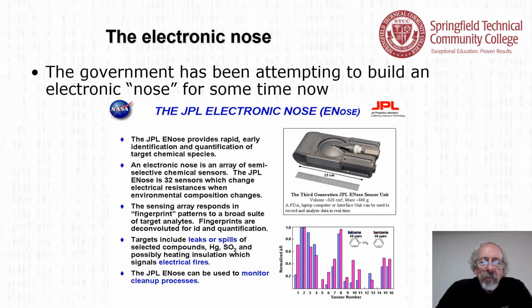The JPL e-nose provides rapid early identification and quantification of target chemical species. An electronic nose is an array of semi-selective chemical sensors. The JPL e-nose is 32 sensors which change electrical resistance when environmental composition changes. The sensing array responds in fingerprint patterns to a broad suite of target analytes. Fingerprints are deconvoluted for ID and quantification.